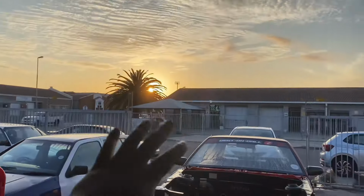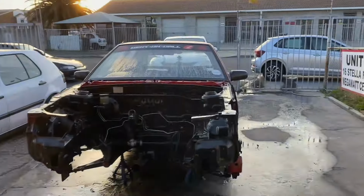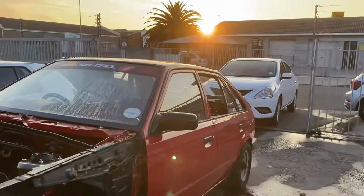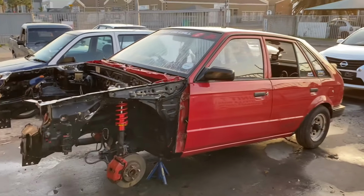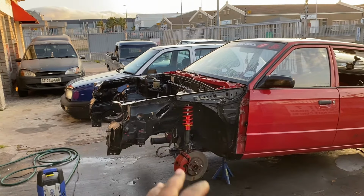Alrighty, so Mazda's outside, looks fantastic. Sorry for swearing. Sun is setting over it, and I'm just feeling so excited to get this project back on the road. This front end being off is giving me serious nostalgia vibes from when I started 2 years ago and I had the car so far stripped. And it's just feeling good. It's feeling like a good space.